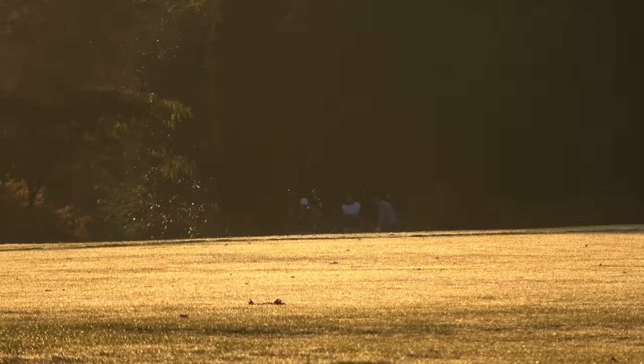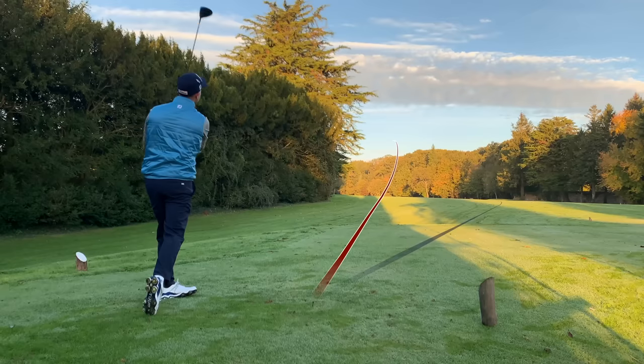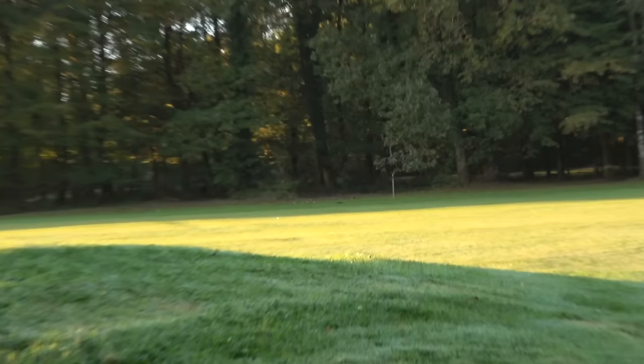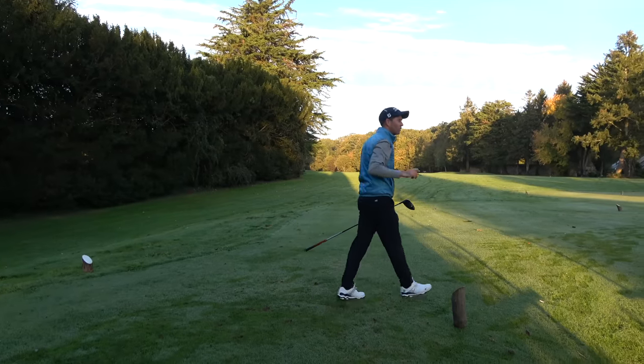It might be a tree in the way if you try that. Huh? Oh, it is drawing. Oh, yeah, it is low. Low bullet, chasing. That would be spot on. Look at that chasing down there. That was an early morning one. That was not enough coffee. Not enough coffee this morning. No. Right, James has found himself down the left side of the hole, just in the rough.